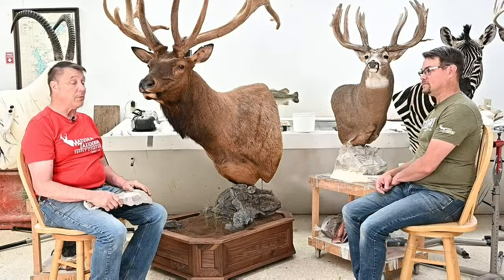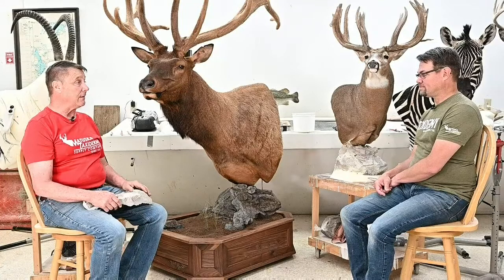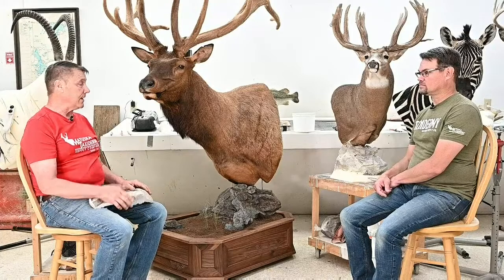Anyway, habitats, we do a lot of habitats here. We do everything from multi-species, big brown bears, black bears, sheep, birds and eagles, and big stuff all the way down to little stuff. I've always thought in our business that it's in the details. You can mount a really nice deer, and if the habitat isn't convincing, the deer just lacks a little in realism.